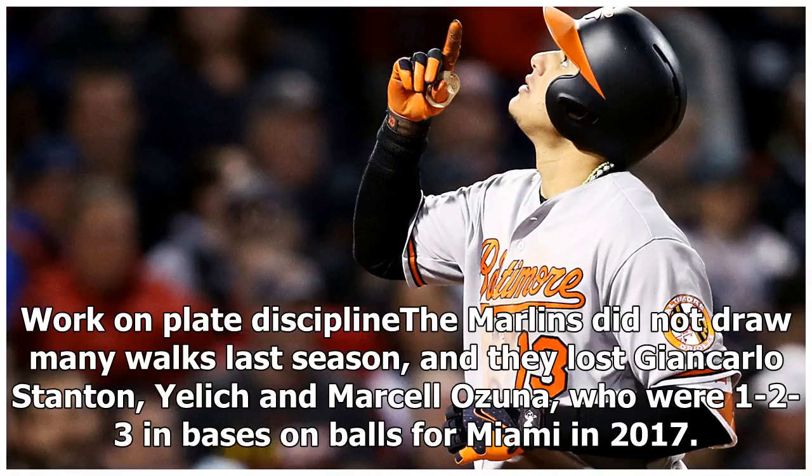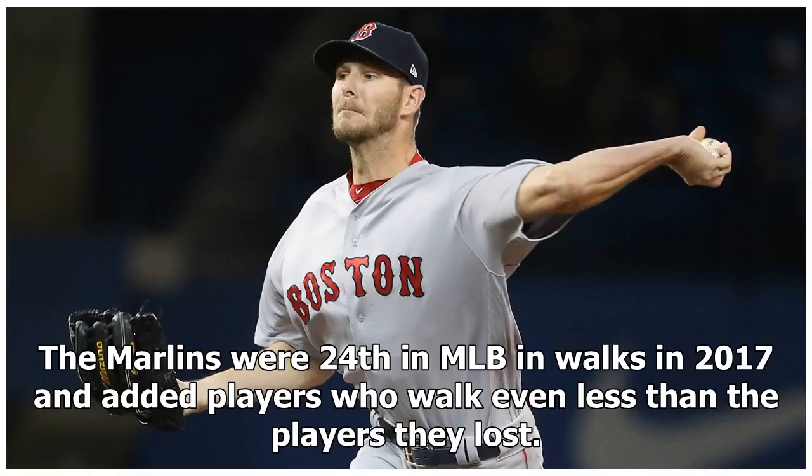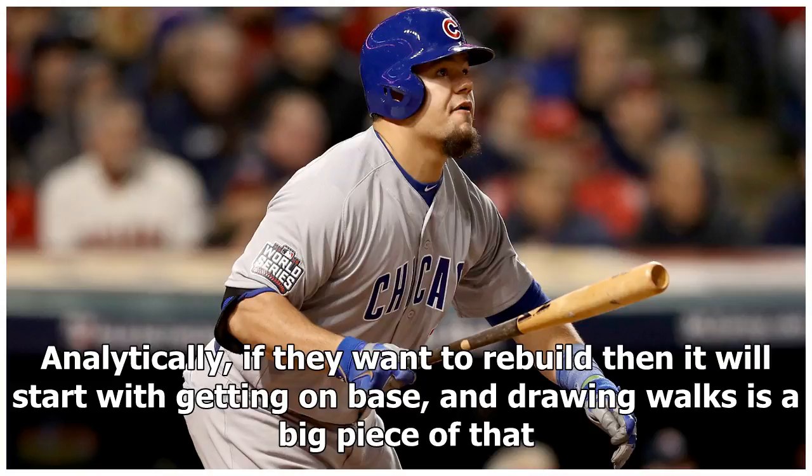3. Work on plate discipline. The Marlins did not draw many walks last season, and they lost Giancarlo Stanton, Yelich and Marcell Ozuna, who were 1, 2, 3 in bases on balls for Miami in 2017. The Marlins were 24th in MLB in walks in 2017 and added players who walk even less than the players they lost. Analytically, if they want to rebuild, then it will start with getting on base, and drawing walks is a big piece of that.